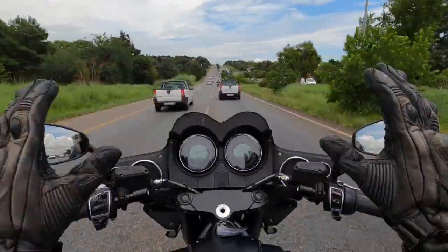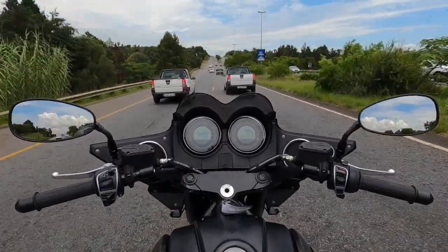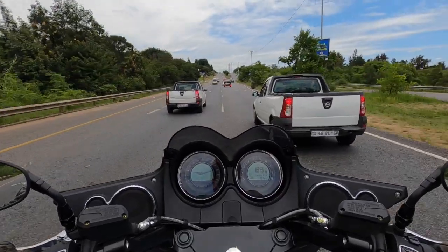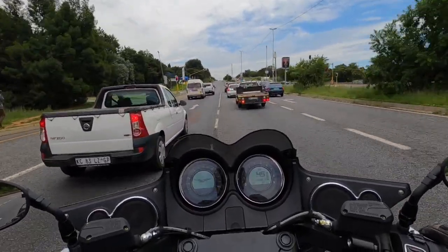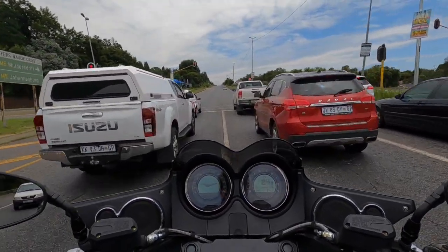But look at this, hands off the handlebars, leaning back. How is this cockpit? How is this for tracking true, stable? Just fantastic. It's not just a lump of steel that is 300 kilos of nothing. It's 300 kilos of high-tech Italian sculpture.